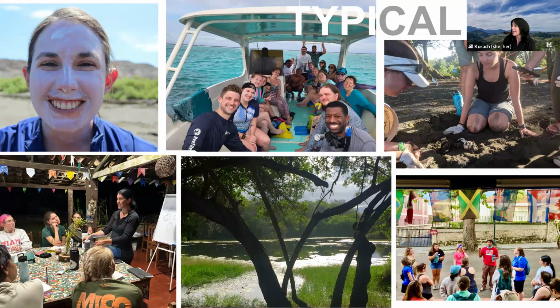And then in the upper right, these students are actually extracting a sea turtle nest in Costa Rica. So they're participating in active research that's happening on the ground in that place. So that very well might be part of your Earth Expeditions Day. And that bottom center picture is really, we get a lot of time in really, really beautiful natural places.